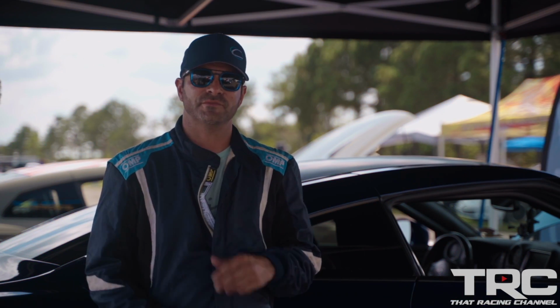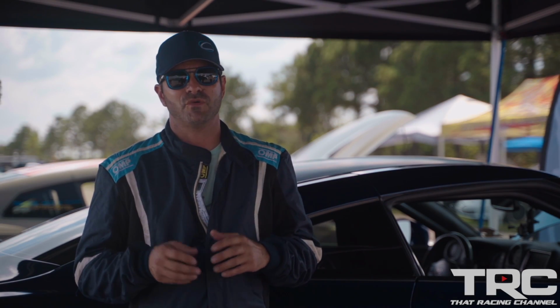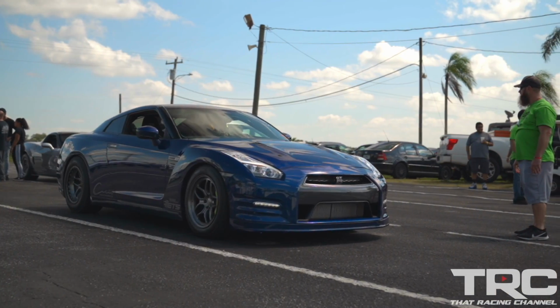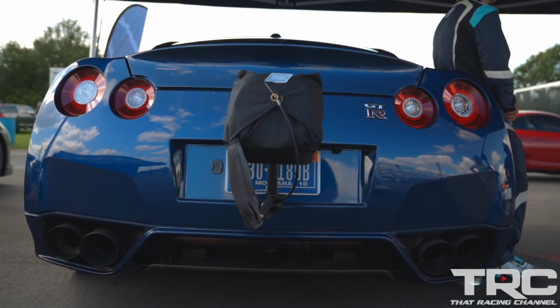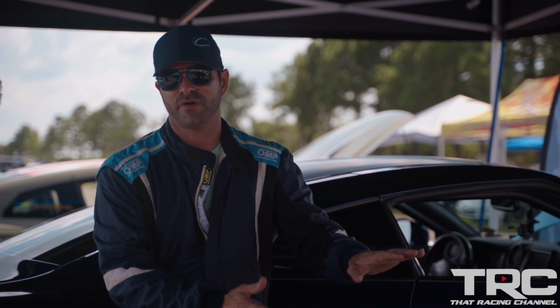Hey guys, Nathan from Cicio Performance here. We're out here at Florida 2K. The main thing I want to talk to you about is what we brought here: my GTR, the shop car, if you will. This is the development car, so it's always the car you throw the stuff on that you don't know if it works, and then last minute rush it to an event because the customers' cars are always the priority.